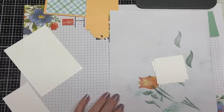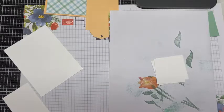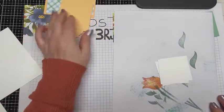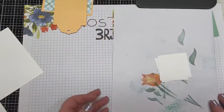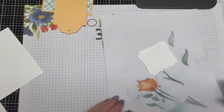Uh-oh, you need that punch, Donna? Yeah, it's a great little tag topper punch. And it's on sale. It's $18.40 marked. It was $23. And then you get your discount, so it's even cheaper.